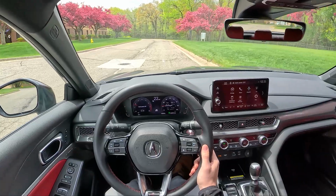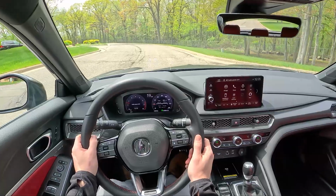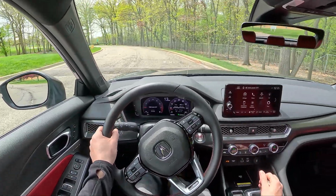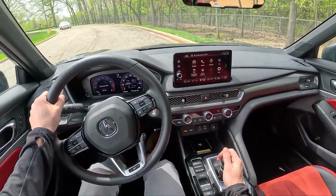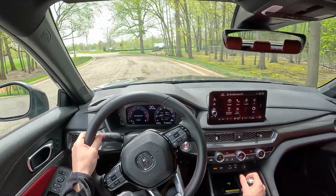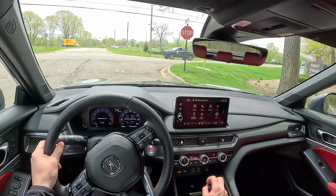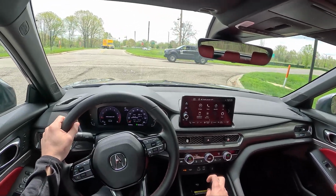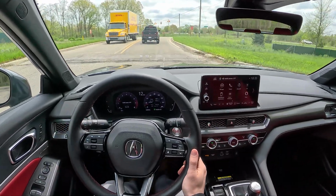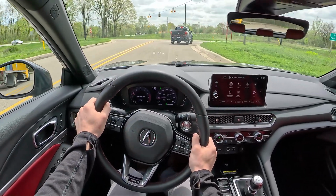Nice head-up display in front of me, giving me the speed, also letting me know my cruise control is engaged, so we're going to disable that. That is an interesting Ranger. I like that blinker sound.